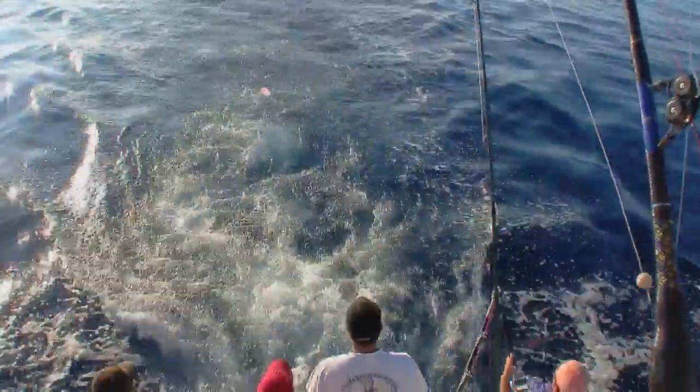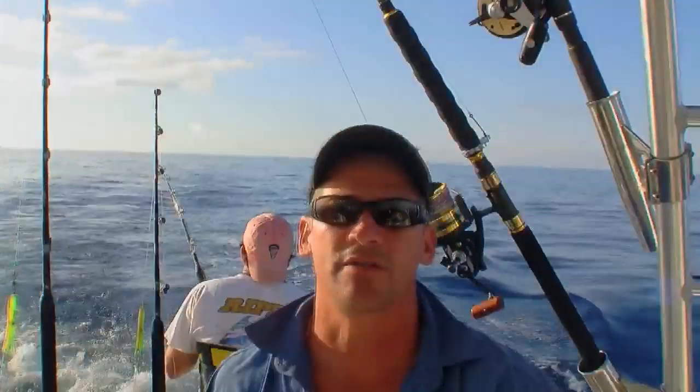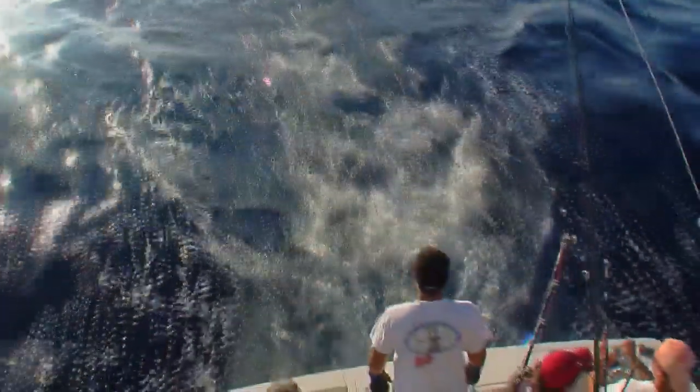Five seconds later, up comes the bill, up comes the fish. We got ourselves a billfish. First marlin ever. This is Steve's first marlin ever. We're really, really excited for him at this point.